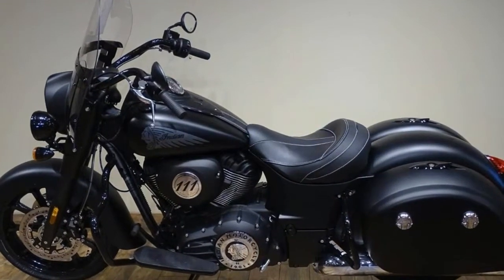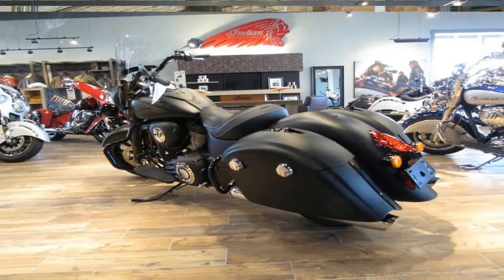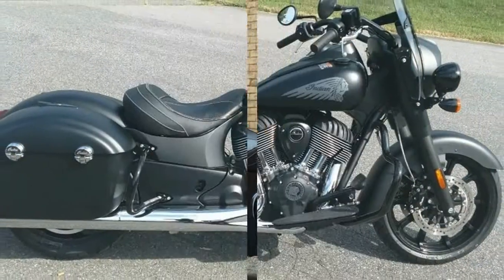They say that competition is good for the market, and I believe that the recent success of Indian products has forced Harley out of its complacency and driven innovations that may never have happened. Or at least not yet.